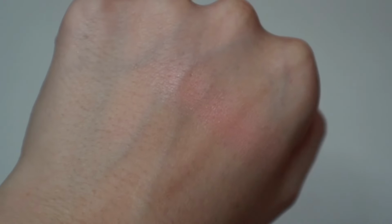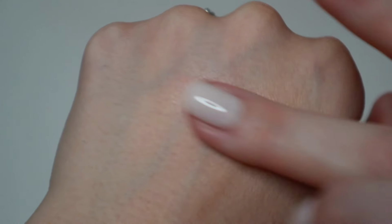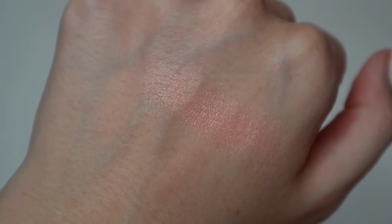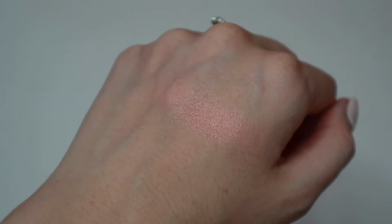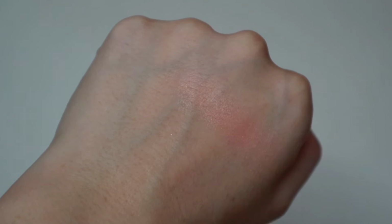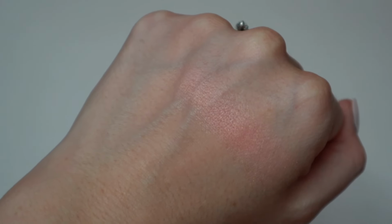This is definitely a very soft shade, as you can see. Not a ton of pigment to this one, but you can build it up a little bit. Of course, now I know that my ring light is probably washing some of this out, but I need my ring light where I'm filming this. I don't have natural lighting right now.